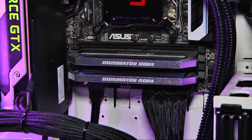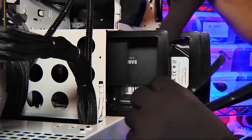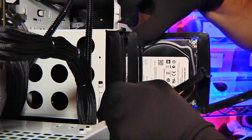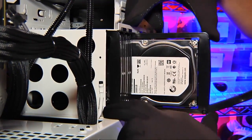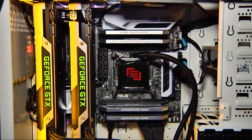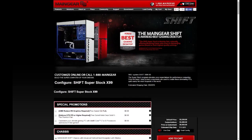That's just the headliners in this beautiful box. There's plenty more that we'll get to later, but it's pretty clear that this is going to perform far better than any off-the-shelf beige box, and even better than most custom builds. Along with the lifetime support, the Maingear Shift SuperStock would be a no-brainer, but then there's the price.